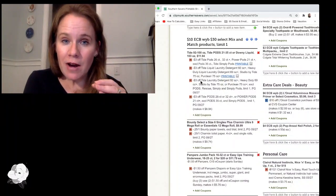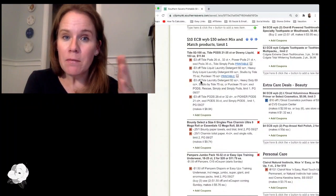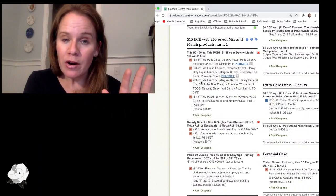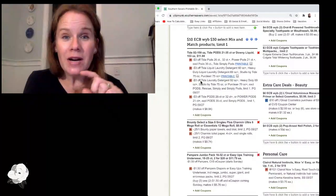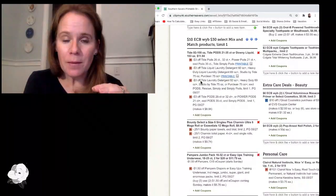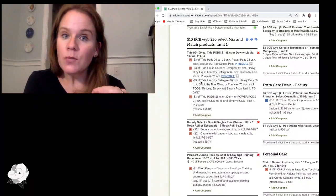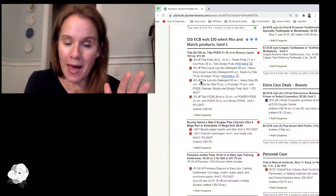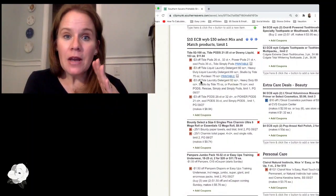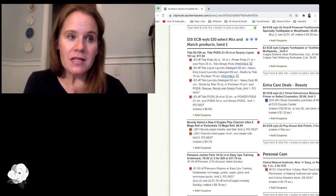CVS tracks you over purchases and multiple stores. Walgreens does not do that. So that's why I say it depends on what store you're in. If I'm in Walgreens trying to do a very similar deal, I am going to need to change up my plan. And this is where having different coupons or having a backup plan with some other options comes in handy.